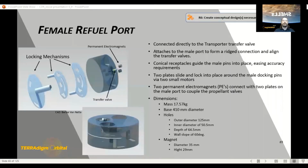Here is the exploded view of the female refueling interface. The locking mechanism comprised of two rotating plates, motor, transfer valve, and PEs. The female interface is mounted to the transporter and houses all power, motors, and actuating systems, reducing the impact on the asset's design. The two conical receptacles decrease mating requirements for the male and female interfaces.